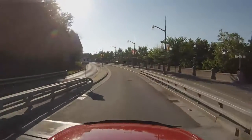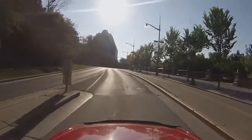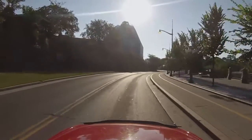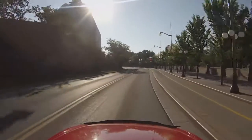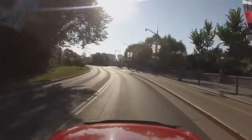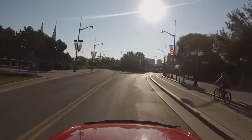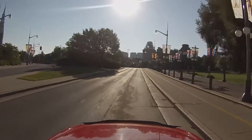The streetcar is now returning into Ottawa. The building straight ahead is the National Art Gallery of Canada. Majors Hill Park is on the right, and Majors Hill Park is a popular place for festivals and for tourists to view the Parliament buildings, the City of Ottawa, the Ottawa River, and the province of Quebec.